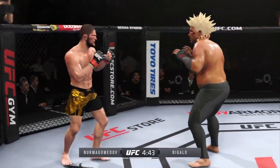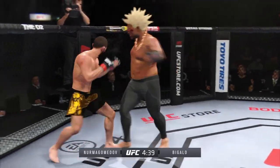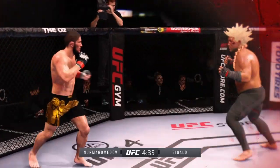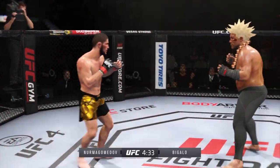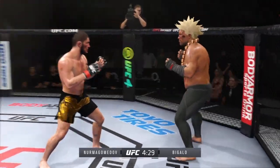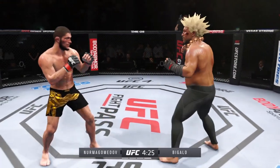Well, just as he did in the previous round, he continues to connect on a high volume of strikes. And a good sign, too. Now his opponent's really on the ropes. His opponent's on Queer Street. He's hurt so bad. I don't know what he's going to do to stay in this fight. He has a commitment to kicking tonight, and it shows.